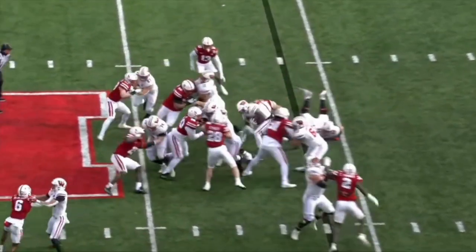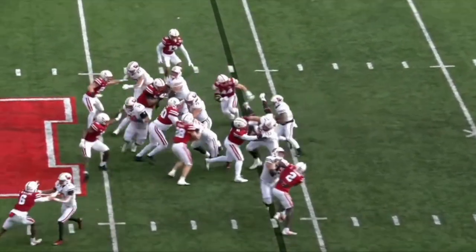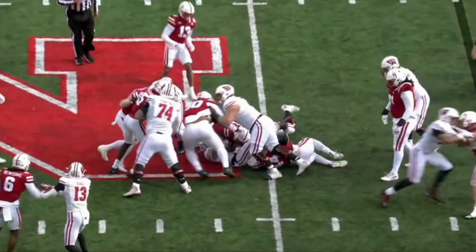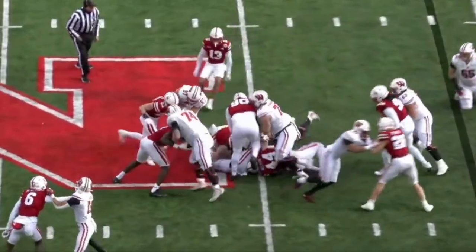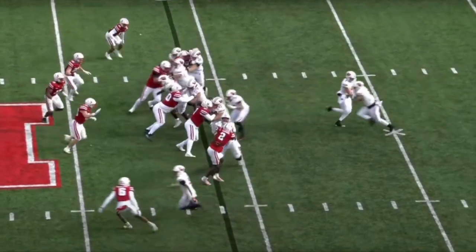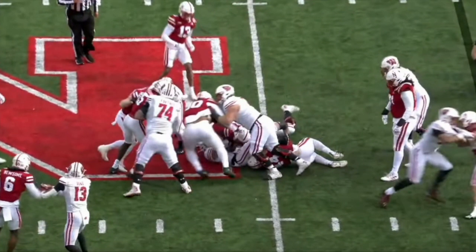And it's another play that was a couple gaps away. So once again, we see that hustle, that relentlessness. Relentless is the word I like to use with him. He just doesn't give up. He's relentless in his pursuit. And here, he was able to just get his guy, knock him to the ground, and go get the ball.